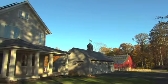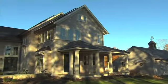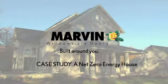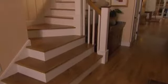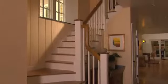At first glance, this picturesque Connecticut home appears to be very traditional. That is, until you look a little closer. This 3,600 square foot classic New England home uses some of the most advanced home building techniques and materials available to operate at net zero energy.